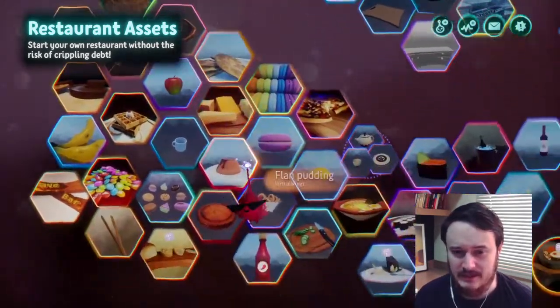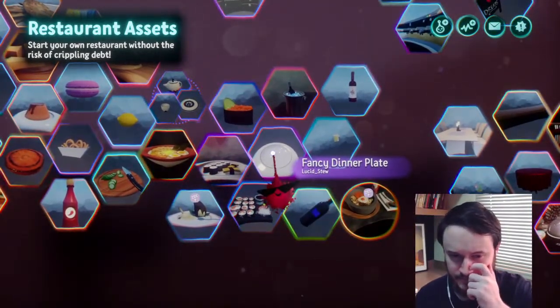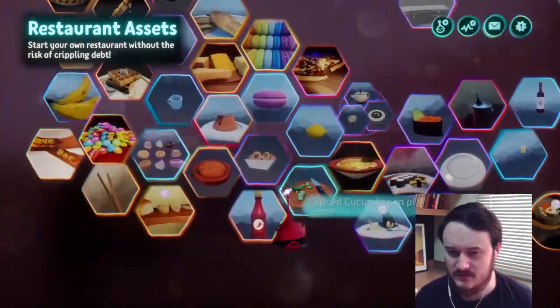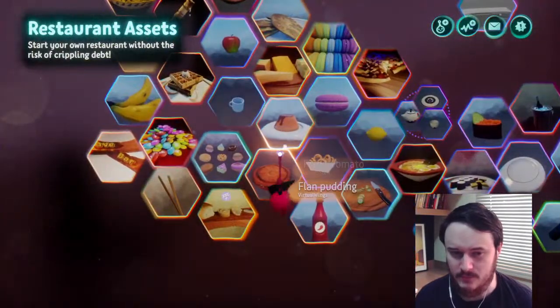So I'm not sure if I'm going to leave food around the kitchen, because in the restaurant we had some food, but I just don't know if I'm going to put food on the table here.